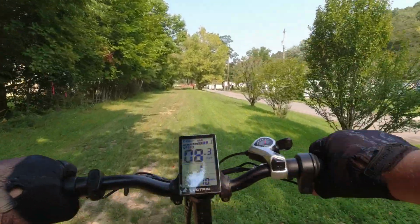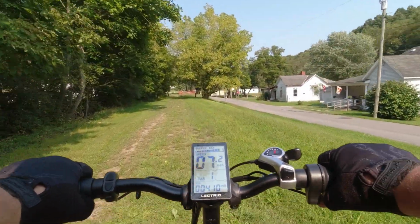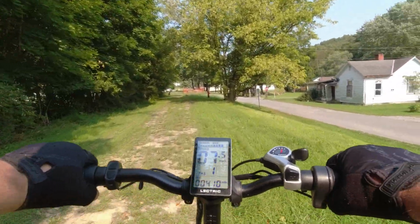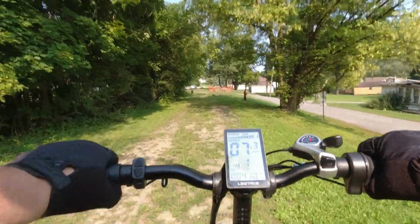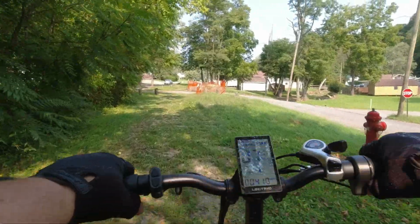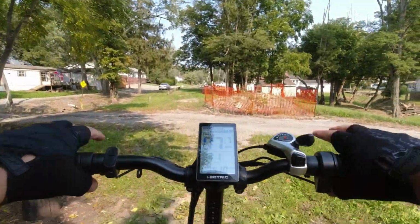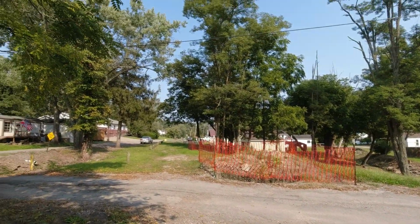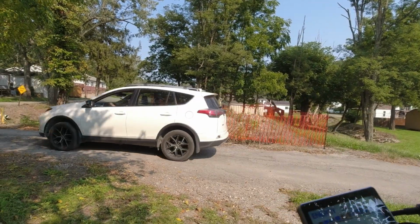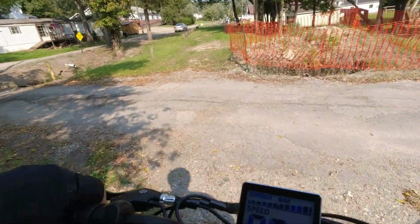Well, I guess we'll head on back. How many miles did we go out through this way? 6.6. So we'll have a 14, 15 mile ride in, 16, somewhere in there. You still have your app going, right? Yeah. Good. Look, car. Like we're a parade or something.